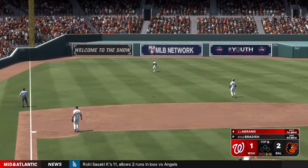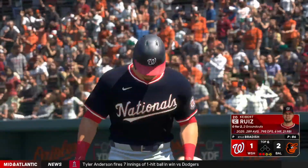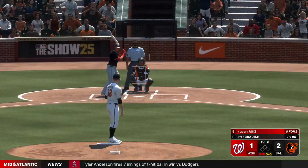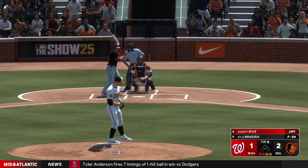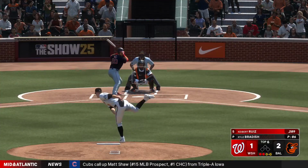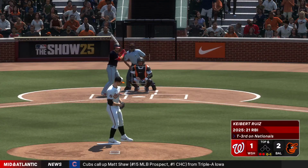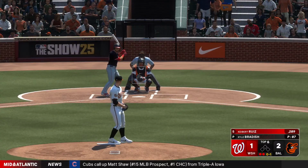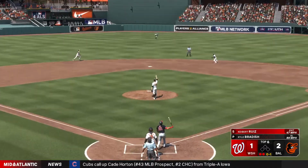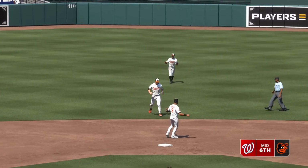In the air, left field. Cowser settles under it and makes the catch. 2 away now. Keibert Ruiz getting ready to hit. Has grounded out a couple of times. That's a strike, and it's 0-1. And that one is popped in the air, shallow center. And that is that.